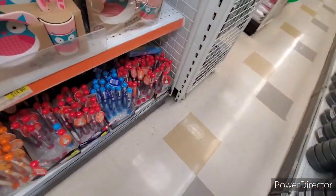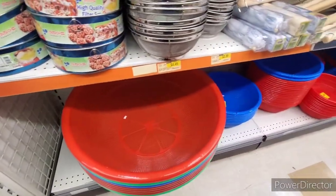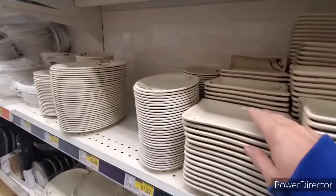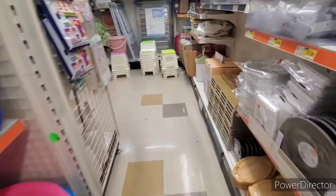I'm just going to walk through this area. We get over into cleaning stuff over here. You can't tell, but that is the largest bowl I've ever seen. And more ceramic plates. And then at the back, there's some cleaning stuff.